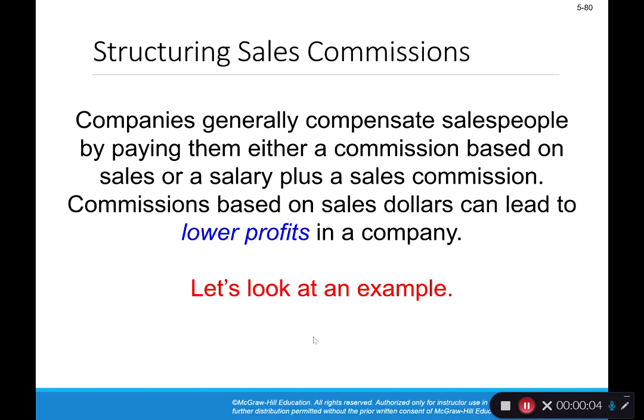All right, so now what we're going to do is use some of the knowledge we should have derived from this chapter to talk about a real-world situation. When companies want to improve sales, they usually provide some type of sales commission to their employees in order to entice the employees to sell products. So generally, companies will compensate employees by paying a commission, maybe a base salary plus a commission. And commission based on sales dollars can actually lead to lower profits of a company, believe it or not.